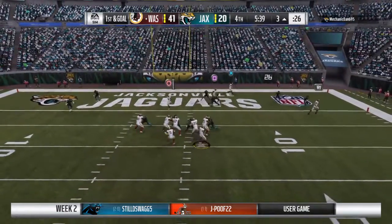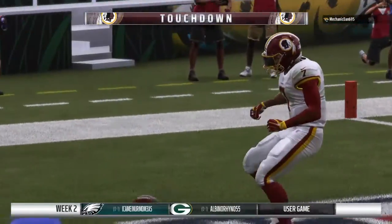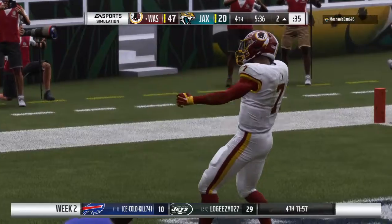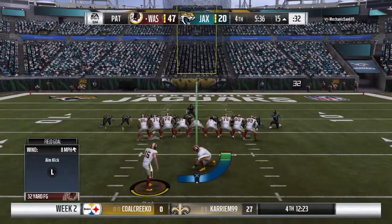Now back to throw. Flush to his right. And he will score. Touchdown, Washington. It's their quarterback. A 3-yard touchdown run. And the Redskins find a way to stretch their lead.